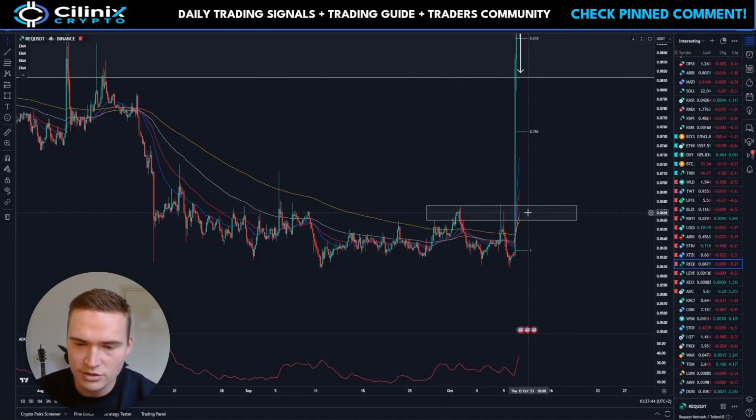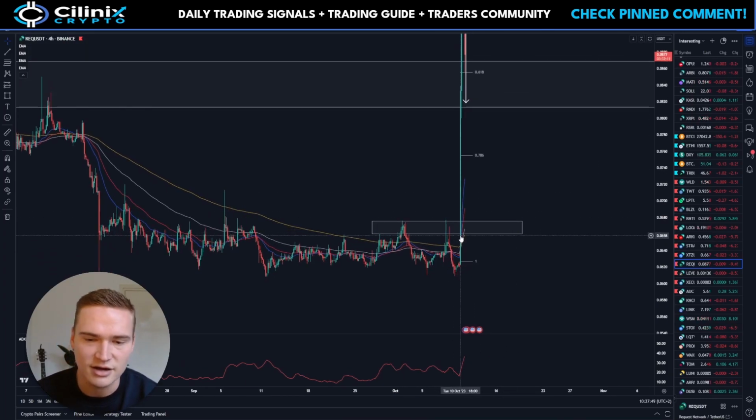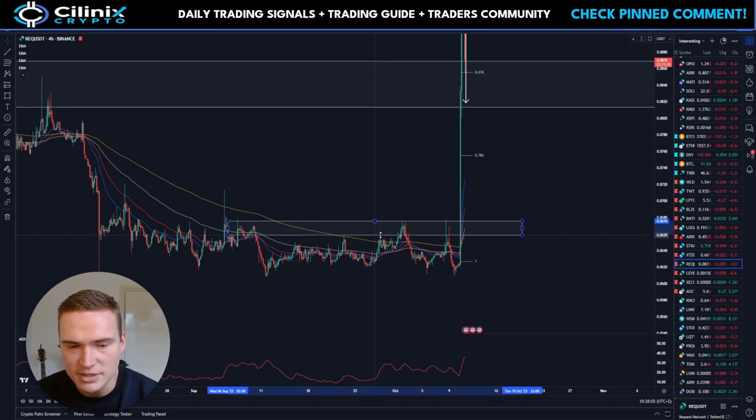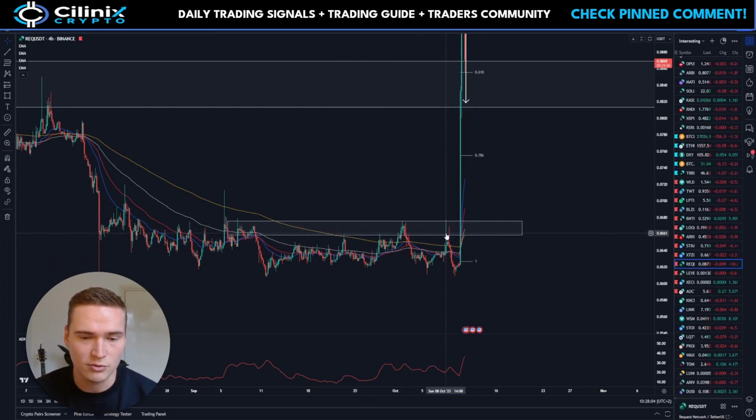So you could have already known that something was coming up, but then you can see this entire big move all happened in about 5 minutes or so. So it's difficult to catch them, but you can actually identify them when looking at the open interest and just finding coins that move a little bit suspiciously, which REQ was doing for the last week.